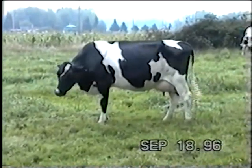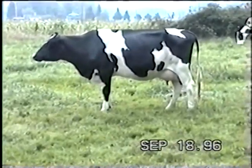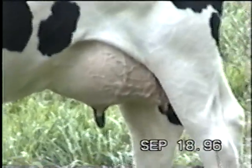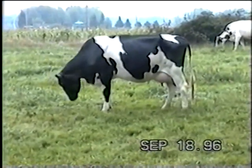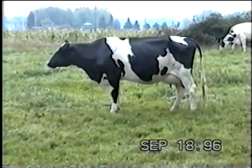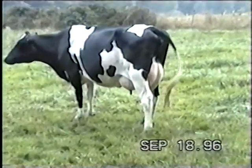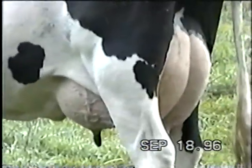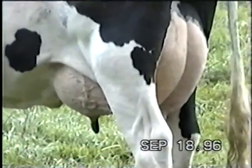Here's Midnight Veil. She's a second calver. She went very good 88 with an excellent mammary. Got raised from 85 to 88. We're real happy with that. She's really got an udder. You can see, not quite as big as maybe some of the other cows. Milking 92 pounds, I think, she had on her second test.